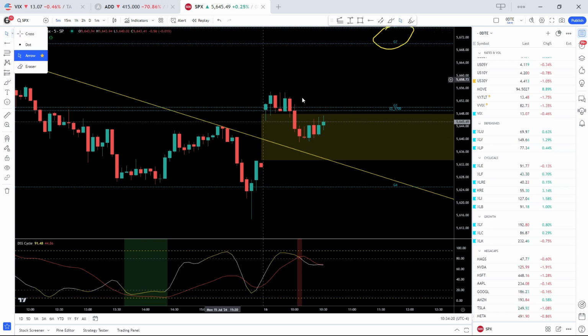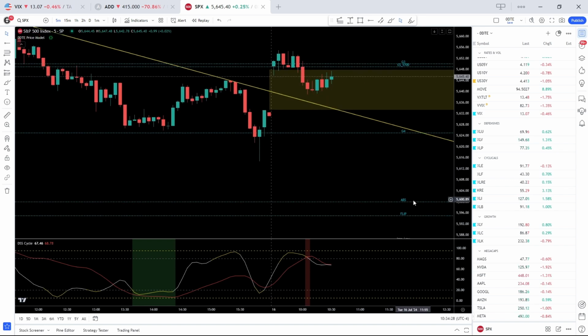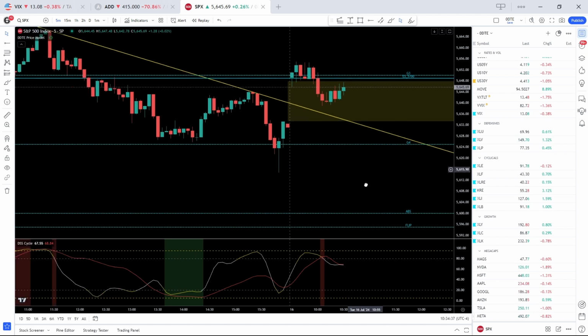As far as support on the downside, gap fill is yesterday's closing price, 5631, followed by support at 5625, and then the big 5600 handle and our flip, the transitional strike at 5595. So levels are really unchanged from yesterday.